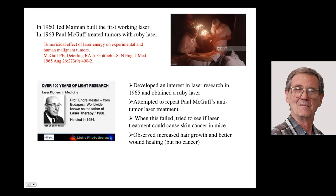And over in Hungary, Endre Mester developed an interest in laser research, and he also got a ruby laser, and tried to repeat Paul McGuff's anti-tumor laser treatment, but his laser wasn't anything like as powerful as McGuff's laser, so it didn't work. And then he tried to see if the laser could cause skin cancer in mice, and that didn't work either. But he did observe increased hair growth and better wound healing in the mice, and in fact, in people.